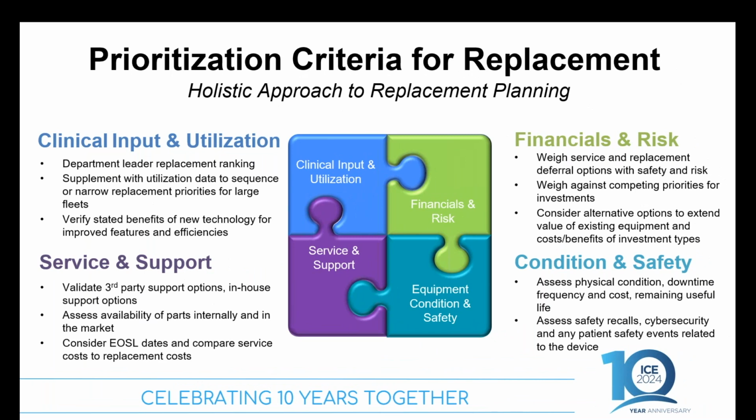Perfect. We also wanted to supplement with utilization data, if that's available for your equipment, to then sequence or narrow our replacement priorities if there was a large volume of equipment that needed to be replaced. So if you look at something like ultrasound across the system, which you probably have a lot more of, we may have 100 ultrasounds that are eligible for replacement in the same year, but we want to stagger that over a couple of years. So how can we look at utilization data or repairs and maintenance data to maybe make some of those prioritizations?